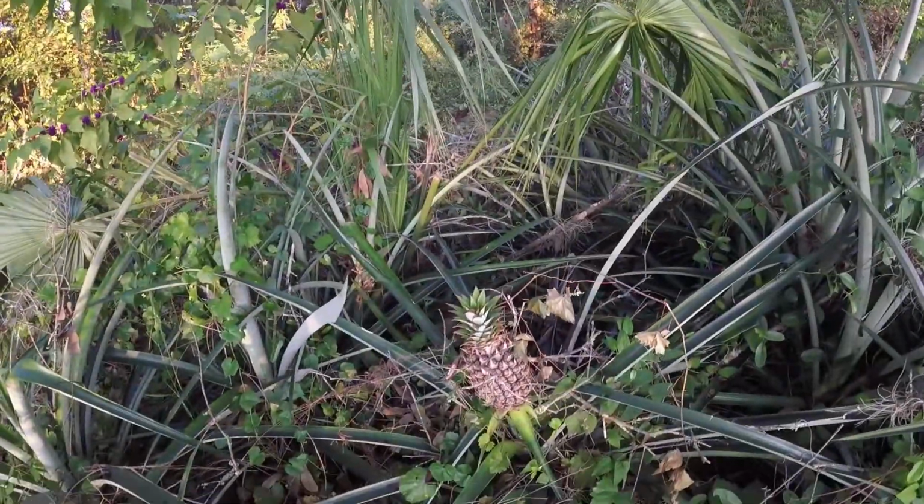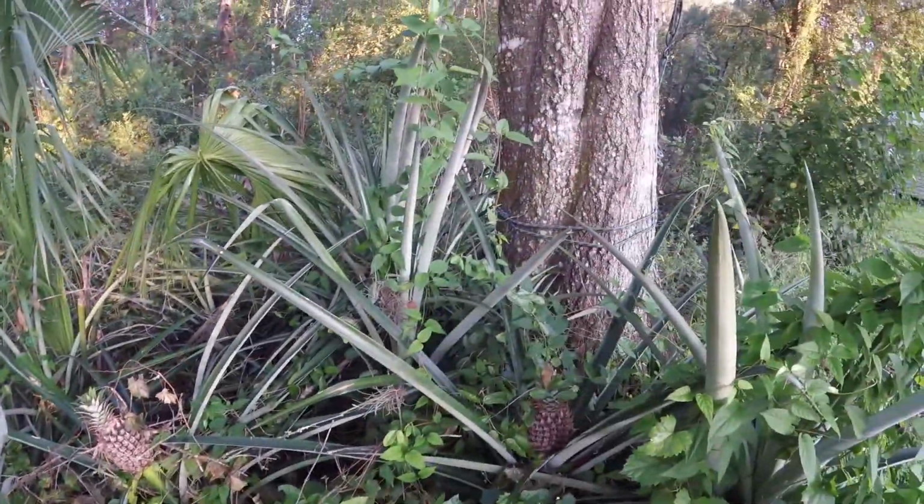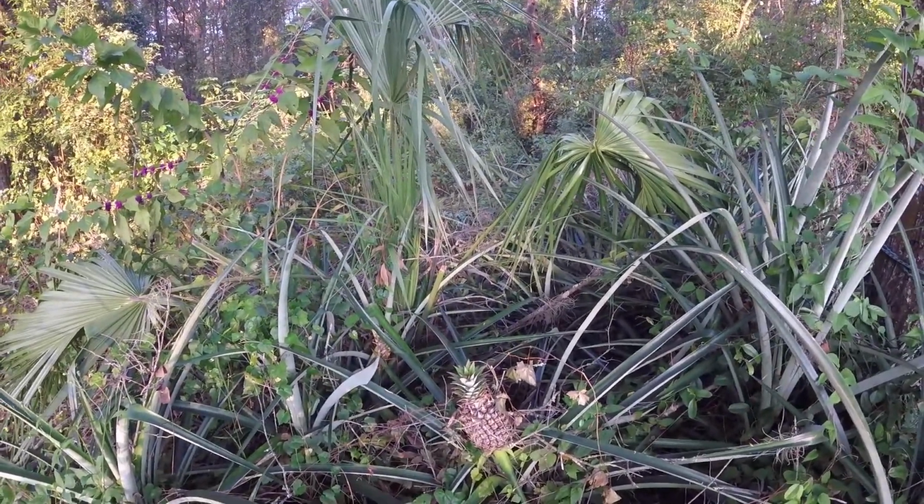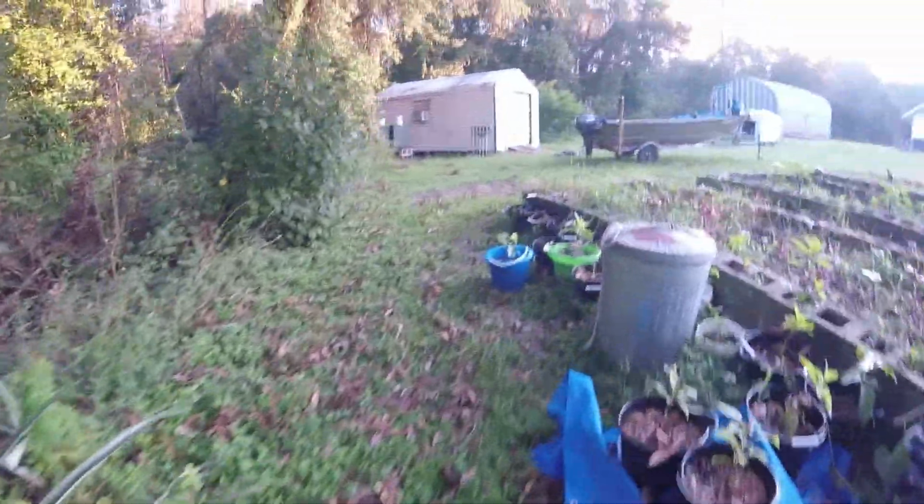Oh, look at this, what's beautiful. More pineapple coming in here. Now, this is the first year I've seen this. Never seen pineapple come in a second round. And these things come up fast.